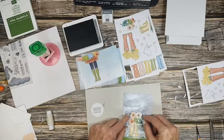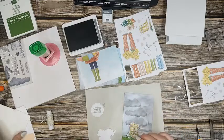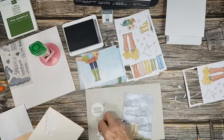How does this go? Kind of like that. Okay, so I need some more dimensionals here.